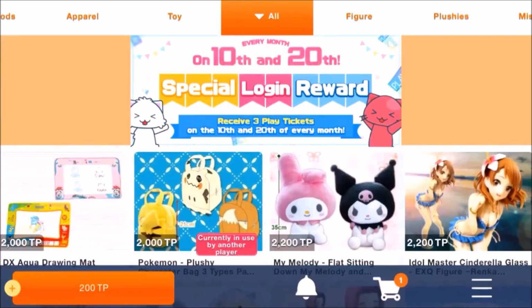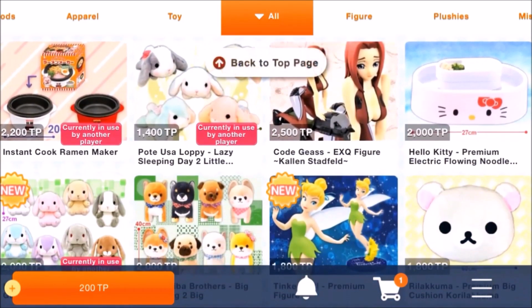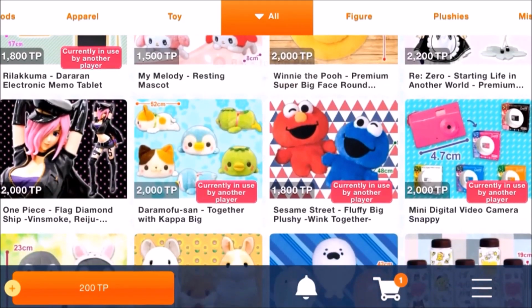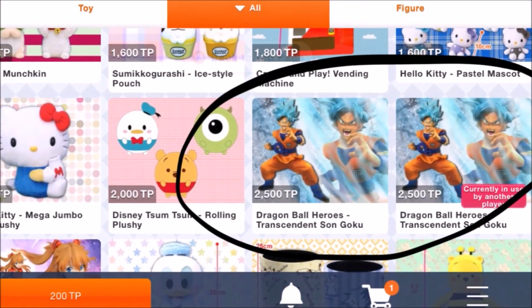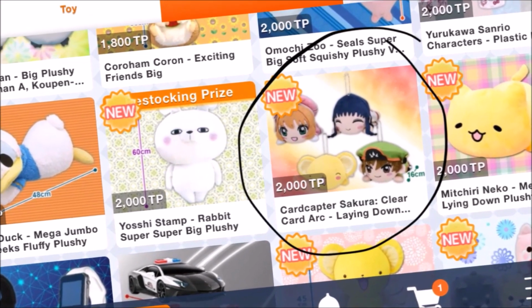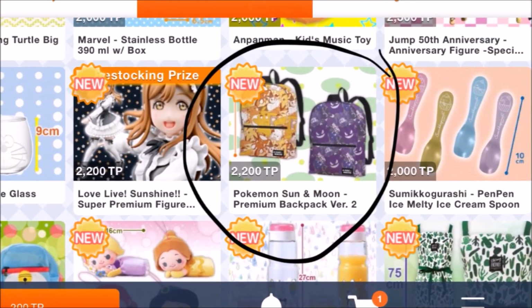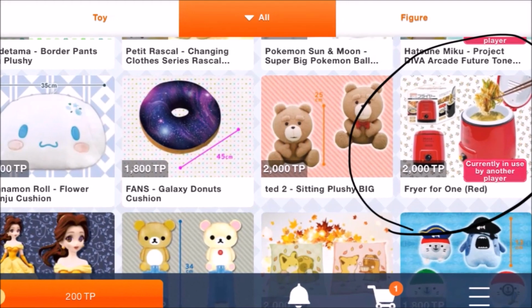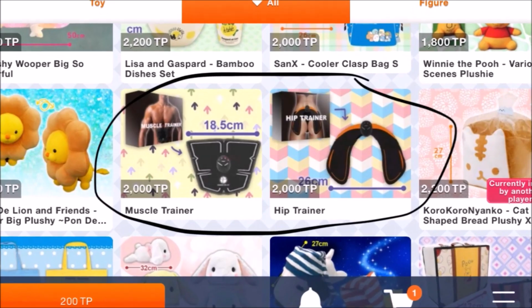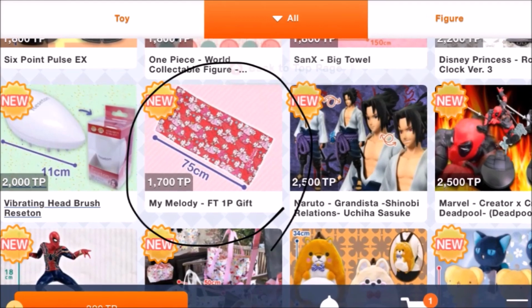Toreba is an app that you can download on your phone that allows you to play Japanese-style crane games via webcam, and anything that you win will actually be shipped to you. You can see as I'm scrolling through the homepage that there are a lot of different prizes available for you to choose from, and some examples of these could be figurines of different characters, various types of stuffed animals, keychains and other small trinkets, toys and games, travel gear like pillows, backpacks and mugs, giant galaxy donuts, fryer for one. Is that more kitchenware? Workout gear. Oh, a blanket. What's a vibrating head brush?